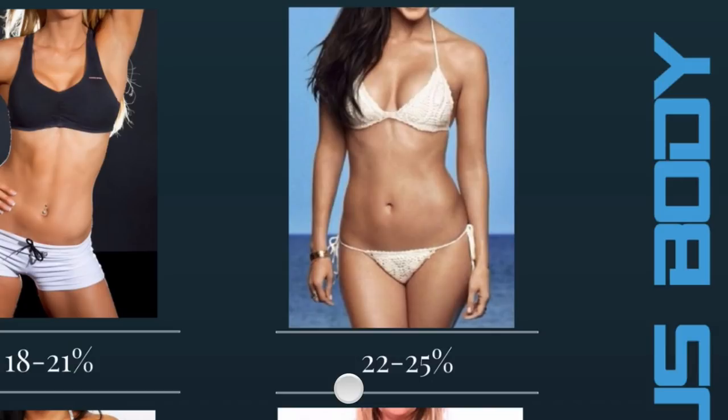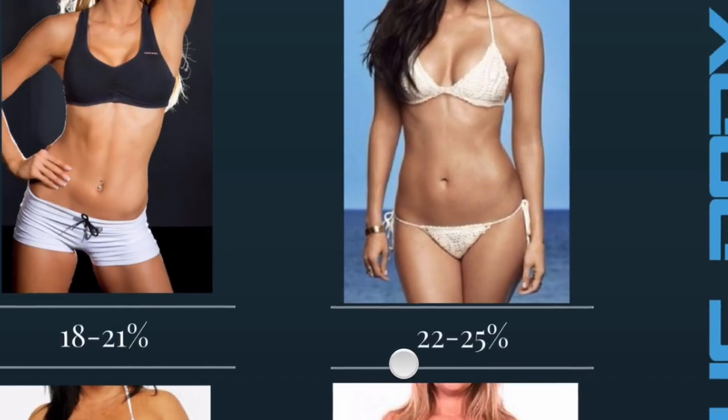Athletic endeavors such as gymnastics, figure skating, ballet, distance running, diving, and swimming that emphasize low body weight and a lean physique can also increase the risk of developing the female athlete triad. So be careful when you're trying to go below 20%.